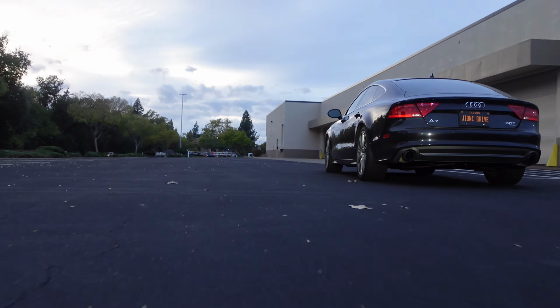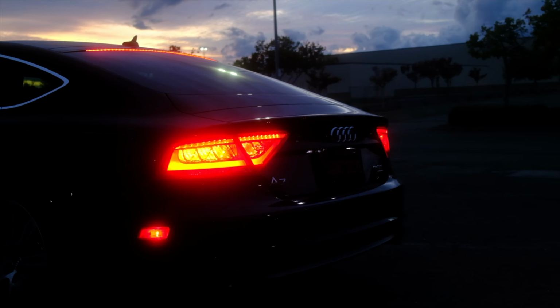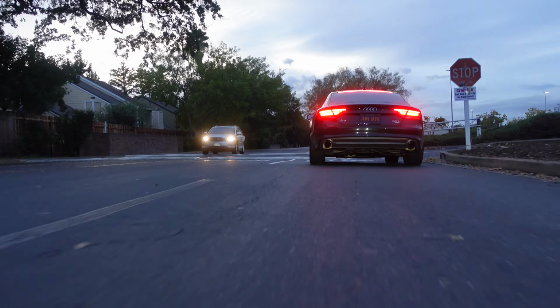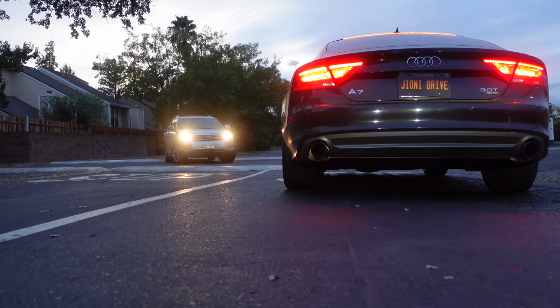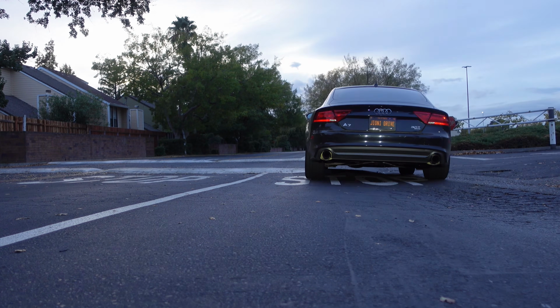So as we continue with the exterior design, you do have LED tail lights here, and you have this massive dual tip exhaust. I think they are 4 inches wide, and they make a very nice growl. They have a very deep sound.